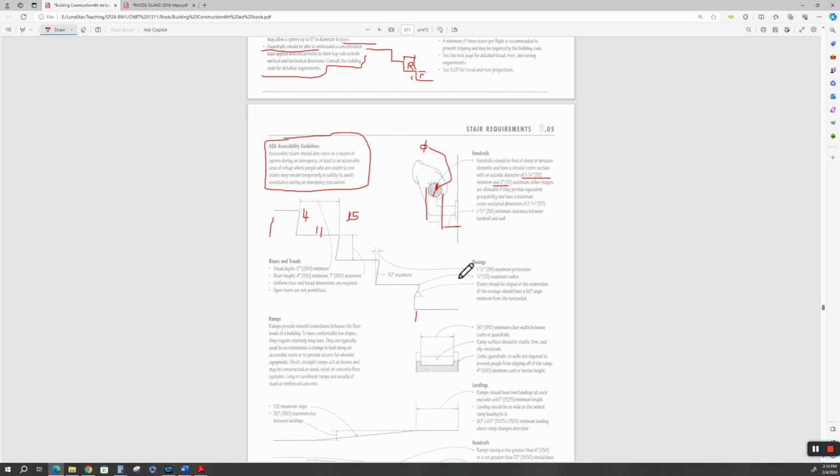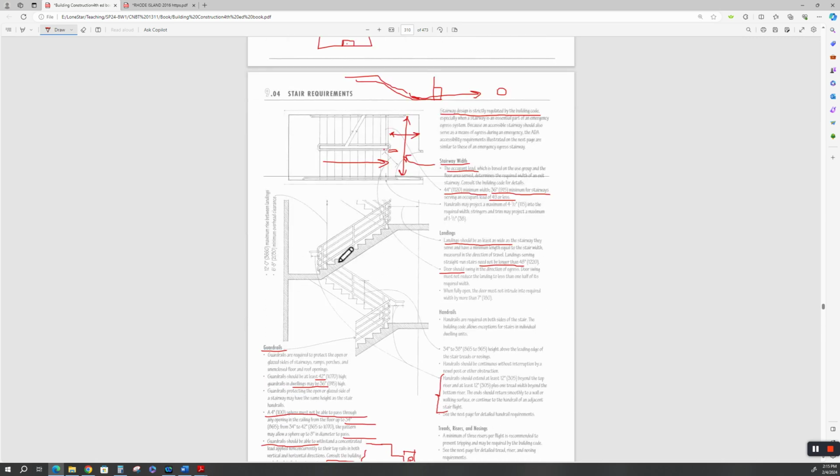The nosing, he defines the nosing with some dimensions: 1.5 inch maximum protrusion and 1/2 inch maximum radius. And the risers should be sloped, or the undersides of the nosing should have a 60-degree angle minimum from the horizontal. That would be here. It keeps you from having to hang your foot when you're climbing the stairs. These are really cool and work, and you'll see these in a lot of the cast-in-place concrete situations like this. See how that's done up here?